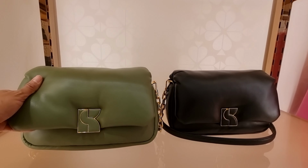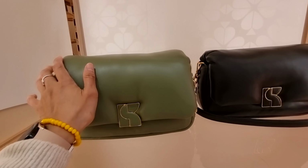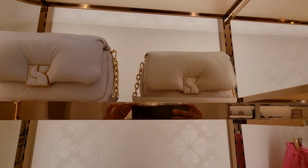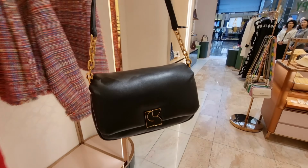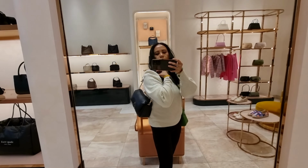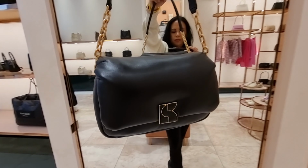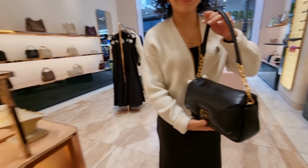This one reminds me of the Coach Pillow Tabby. It's so puffy. It's so beautiful. Does this come with a longer strap as well? You should try the green one. The green one? Yes.